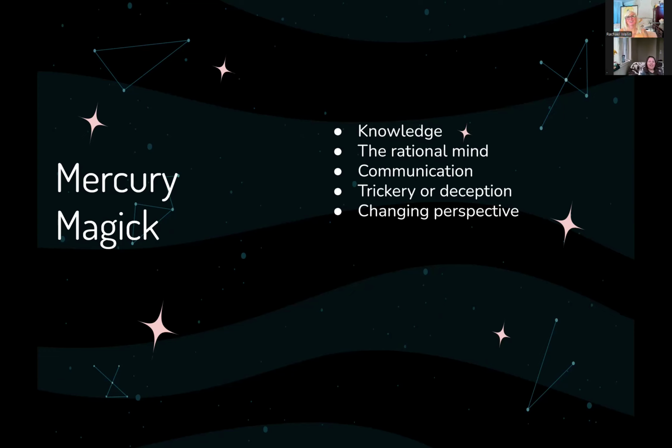Hot AF. So with magic, it's good for any type of magic associated with knowledge, like gaining knowledge or insight, your rational mind, communication. And remember, communication also includes listening, body language, all that stuff. Trickery or deception, and then changing your perception or your perspective.